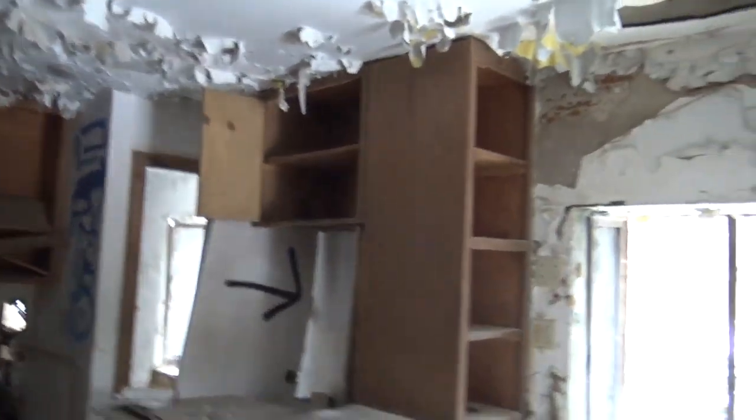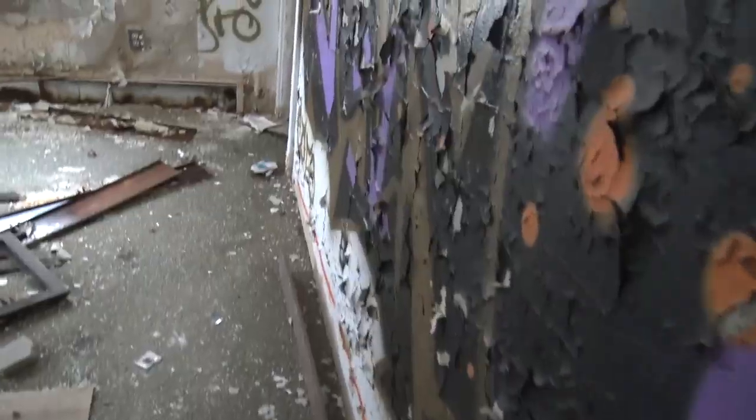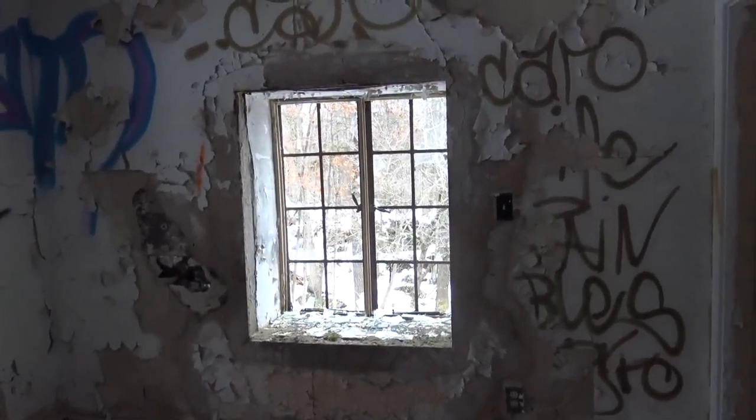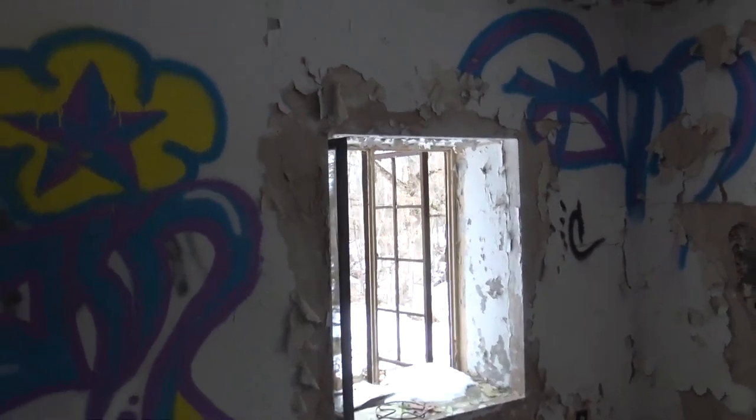I found the kitchen. Oh, look at all these cabinets. Oh. You know what this kitchen tastes like to me? It tastes like lead. First room with carpeting. I love the way these metal windows, they're all broken, but they're really cool looking through them. Going into the dark unknown.